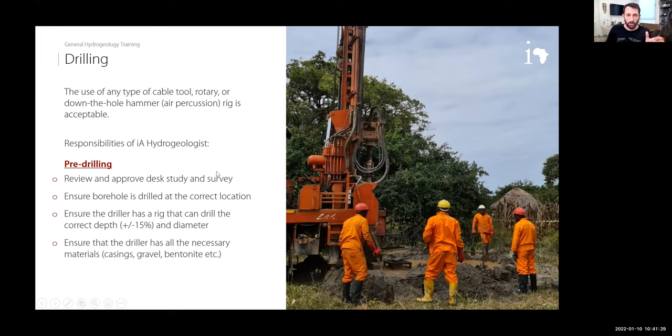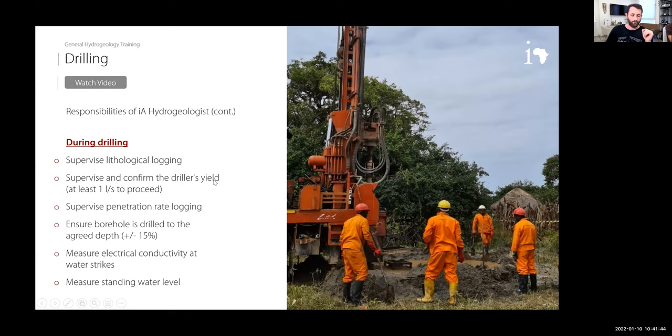Lastly, before the drilling begins, we want to make sure that the driller has all the necessary materials, okay? That he has enough casing, permanent and temporary, gravel pack, bentonite, all of it, okay? Then we start with the actual drilling.